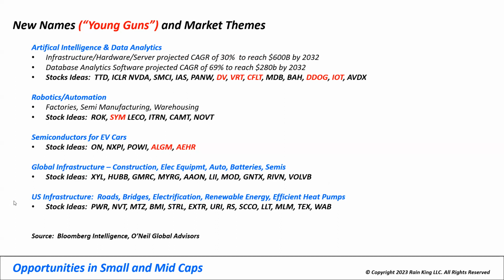And US infrastructure, with the big infrastructure bill that was passed for roads, bridges, electrification, renewable energy, energy efficient heat pumps as an energy source, and some other stock ideas that were mentioned in the article. So these are a source of new ideas, and in particular, look at some of these ones in red as the new young guns.